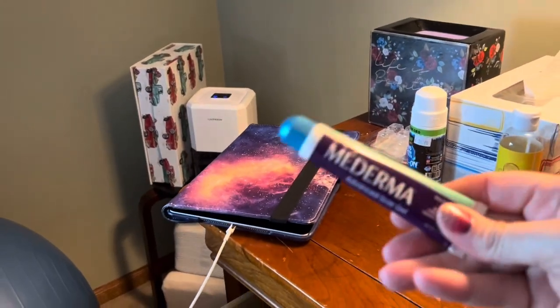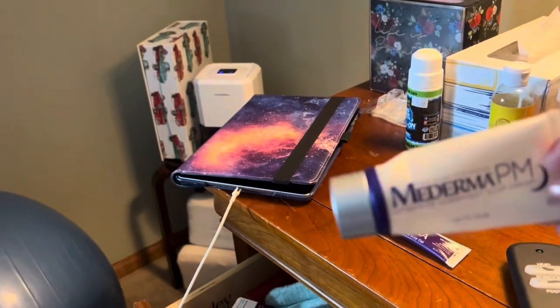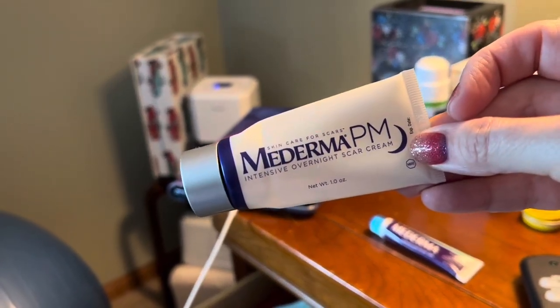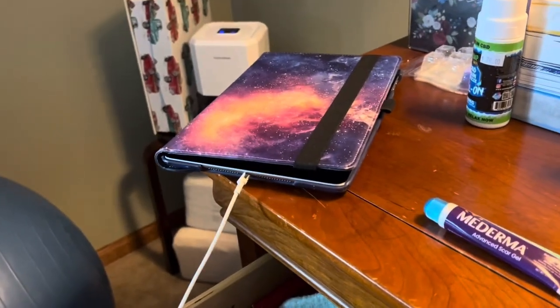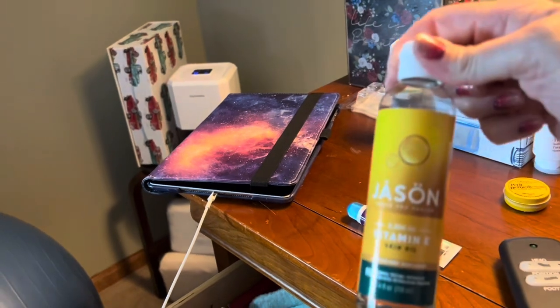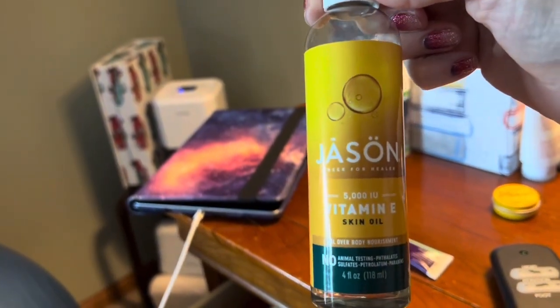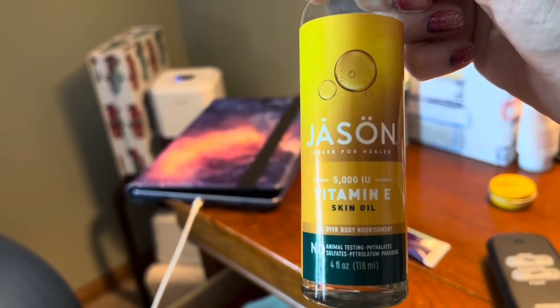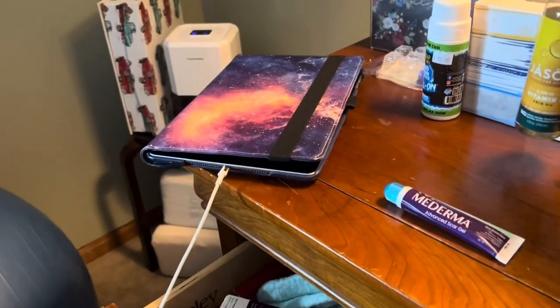So I stopped using these. I started using Mederma, and I also bought the Mederma PM to wear when I sleep. I don't know if it's any better or not, but who knows? It's intensive, according to this, intensive overnight scar care. So I've been using that. I've also been using vitamin E oil. I don't know why, but I was told it's good for the skin, and obviously vitamin E is good for healing, so I've been using that. Not whether or not it's working, I don't know. I don't feel any different.